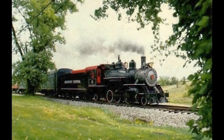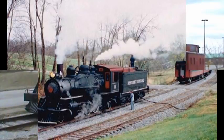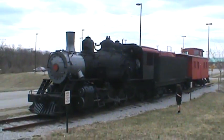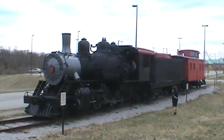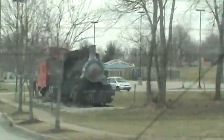Then in 1989, Number 11 began pulling excursions over TTI, Trans-Kentucky Transportation, from Paris to Carlisle, Kentucky, and sometimes to Maysville, Kentucky. Then in 1993, after CSX acquired TTI, number 11 sat on the sidings until it was donated to Nicholasville and put on display here.